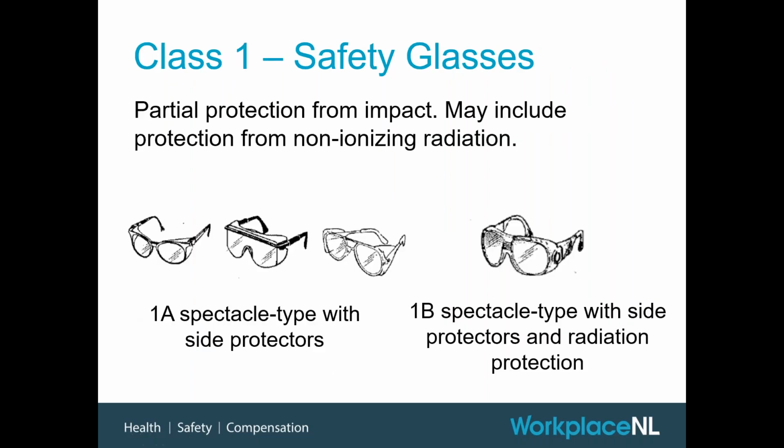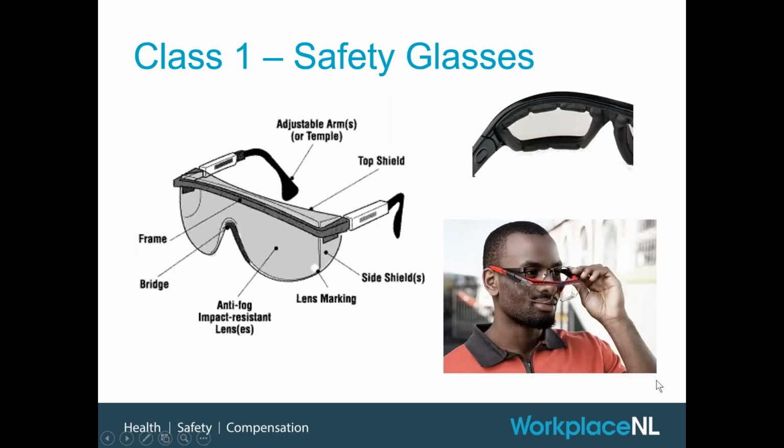So class 1 is your safety glasses. These either offer you partial or total protection from impact. It depends on how much coverage they provide. They may include protection from radiation or not. So they may have that UV, or they could be designed for laser protection. There's again a variety of types of radiation that may be covered under some of these.